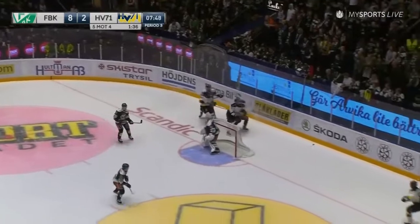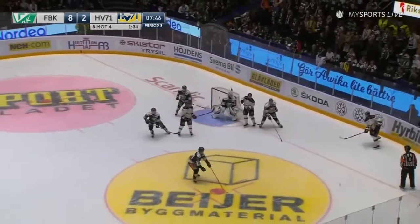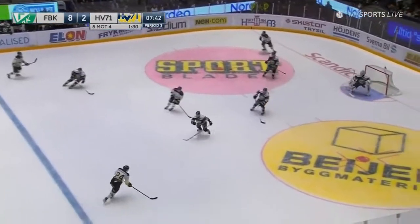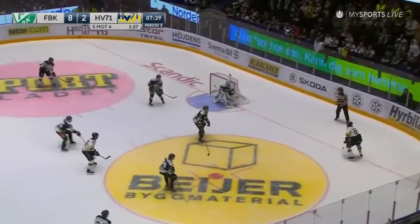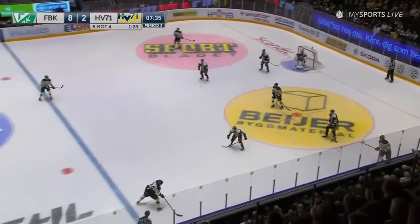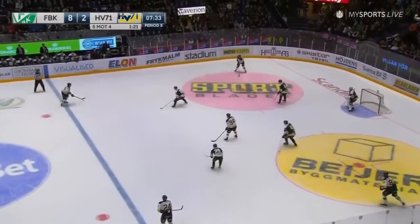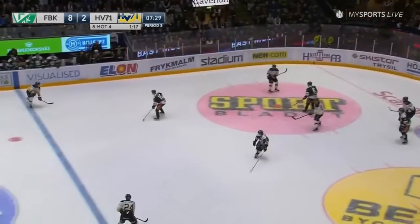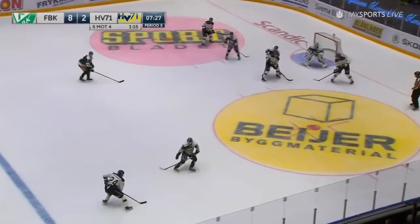Thornburg along the inboards. This one is taken back by Stenlund. Stenlund back to the line to Elliott. Elliott cross ice pass. Back to Elliott. Elliott down low for Stenlund. Stenlund playing it back to Elliott at the line. Over to Pilot. Down low for Thornburg. Thornburg back to Pilot. Pilot over to Elliott.